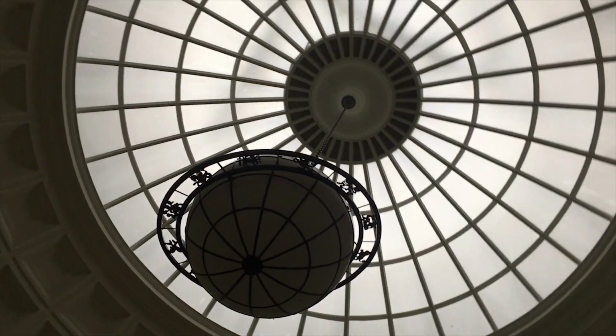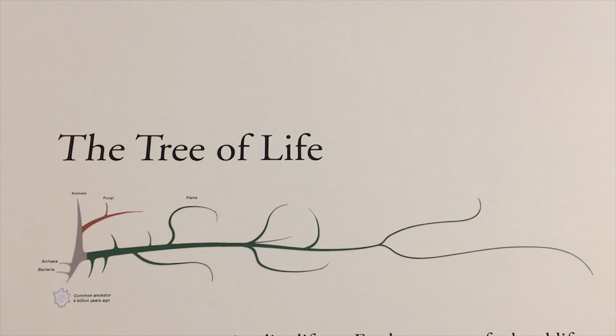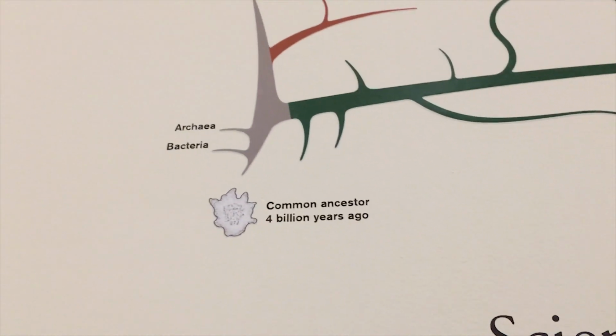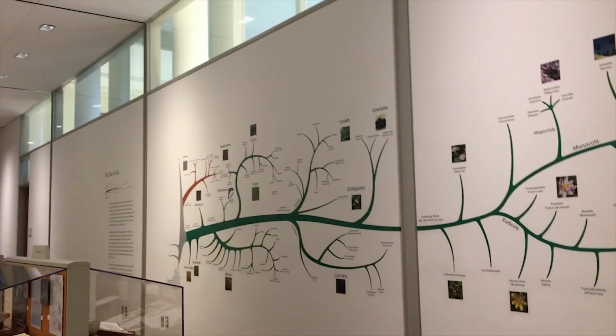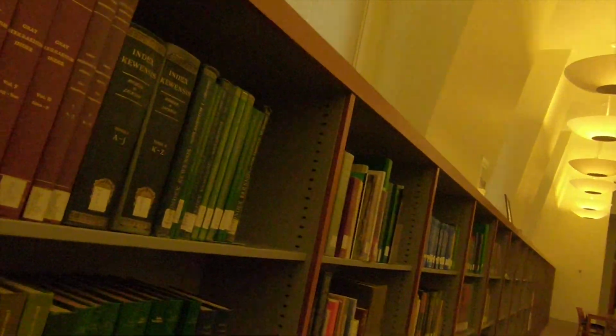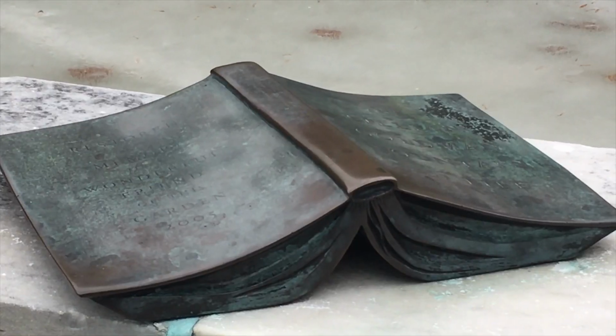Okay, so, oh shit. So this is how much plant variety there is versus how much animal and fungi variety, all stemming down from the common ancestor. So basically this museum is right now like a research facility for new life, new plants, new fungi, new everything, lichen, moss, and all that. That pretty much covers that.